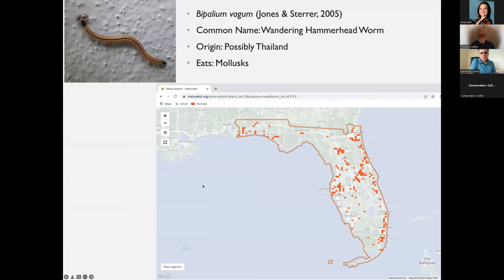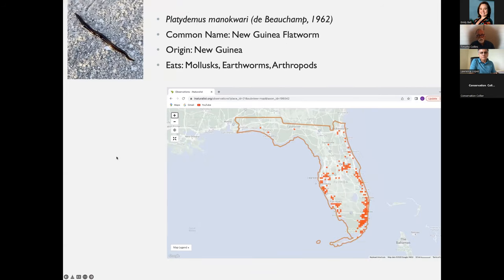And I wanted to mention, because Emily had said that folks were interested in answering questions about these, if you go to iNaturalist, you can find listings for some of these. We can't verify the validity of any particular occurrence, but you can go to iNaturalist and see if they've been reported from your area. So here's Bipalium vagum. And here's Platydemus manokwari. At least in the case of Platydemus, it looks pretty apparent that their abundance seems to be correlated with high human population densities.